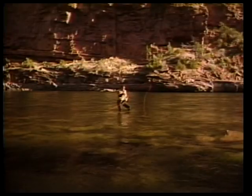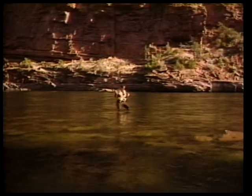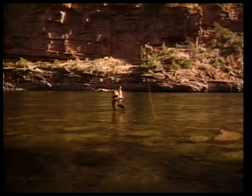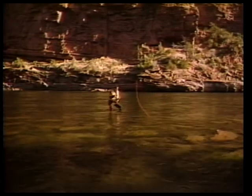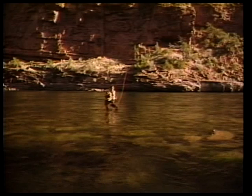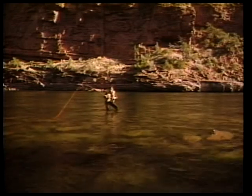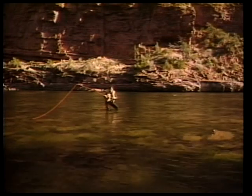You don't just hit it out anywhere. You pick particular runs, you pick particular areas, and you work them. There's a good little rock right there. There's a nice little slot of deep water that comes right down along the side of it. I can plan the drift of my nymph so that it dead drifts right down through it and then comes down below it. And all that way, it's working red hot holding water for trout.